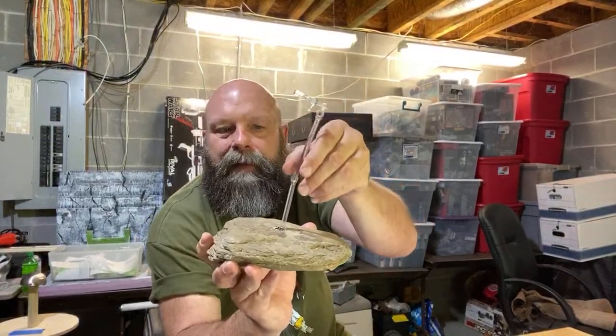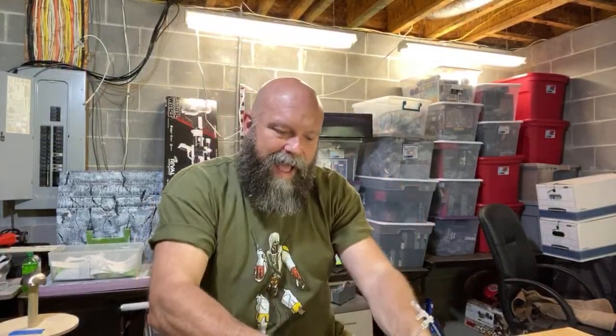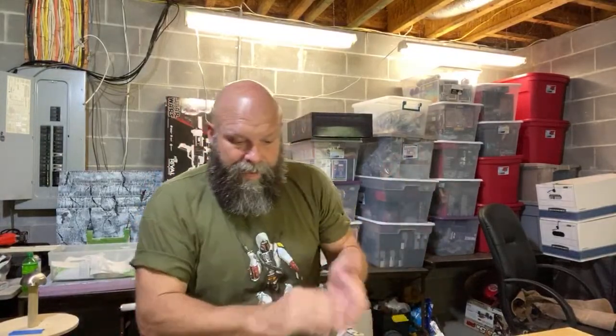Nice. But definitely when you first put it in, let the epoxy start setting up straight before you push it back. That's just my tip. Heck yeah, now I can just sit it over here and let it fully cure.